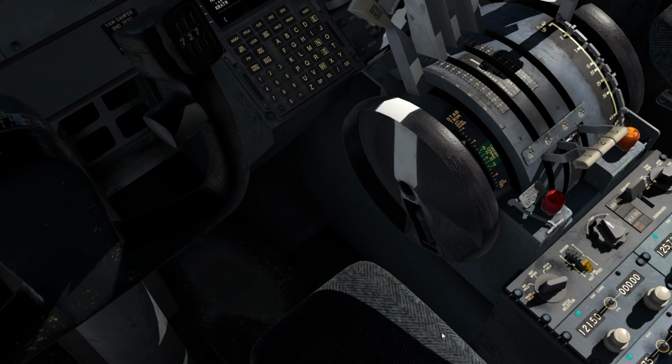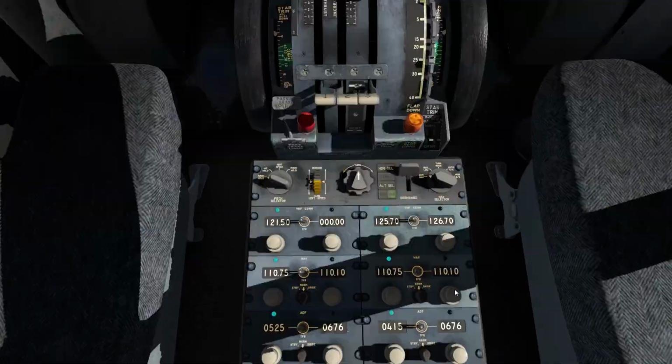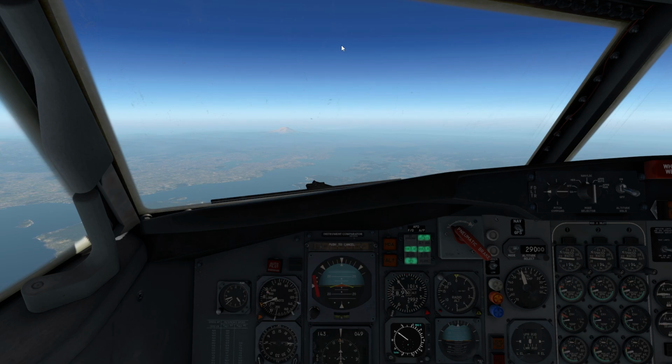Just for completeness' sake. Constant Mach. That'll cause it to jump up in climb rate slightly, but hopefully the altitude select should grab it and level off with a minimum of violence. The 727's autopilot is smooth for the 1960s is probably a good way to put it.